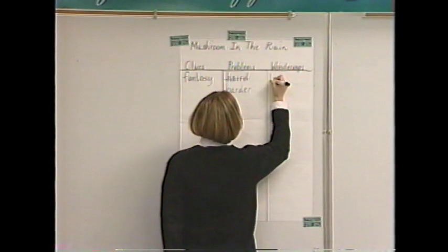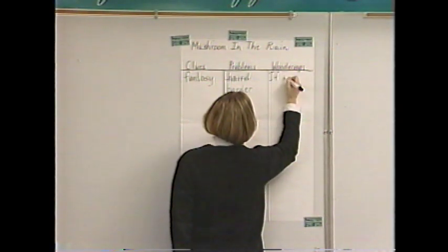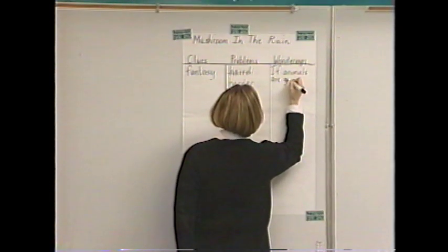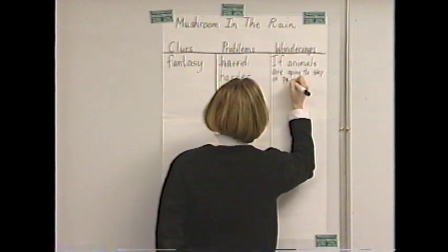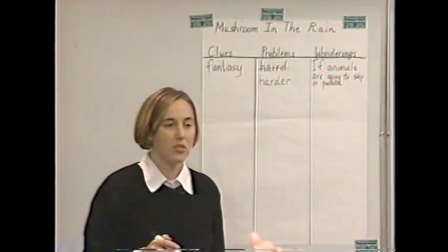I wonder if all the animals are going to step in a big old puddle and drown. Oh, good wondering. I wonder if animals are going to step in puddle. The animals are going to step in puddles, or in a puddle.